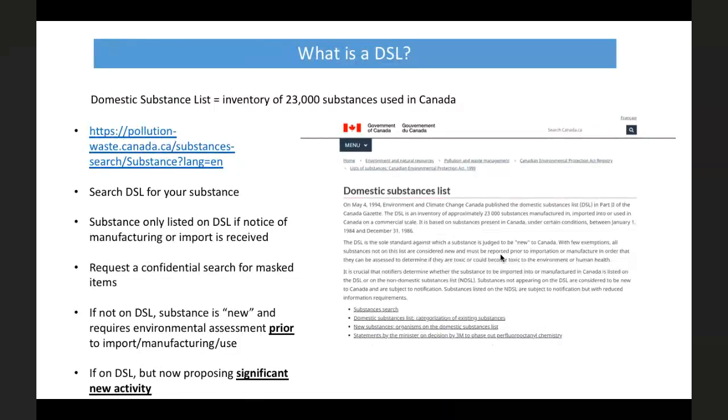Now, it only gets put on the DSL if it is being manufactured or imported. So if there's a notification sent to Environment and Climate Change Canada that it's going to be imported or manufactured and they've reviewed it, then it'll be placed on the DSL. If there isn't an active intent to manufacture or import, then it may not be on the DSL.